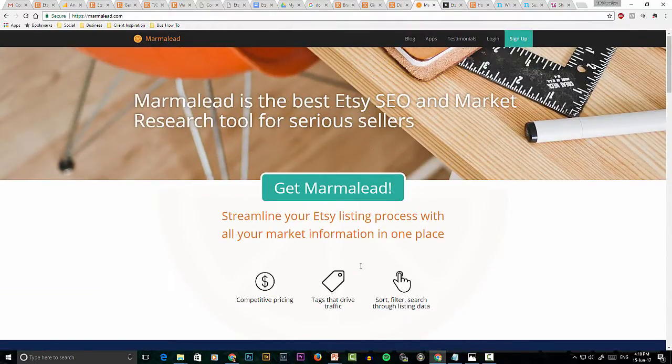Now, this site is called Marmalead. It helps you track the keywords, it helps you track rankings and things like that, it helps you do research, that sort of stuff. I haven't practiced this beforehand because I feel like signing up will be a one-time deal. You won't be able to then unsign up and all that sort of stuff. And I believe you'll need to connect your account to it. Let's hope I was right on that.